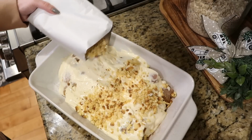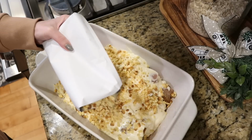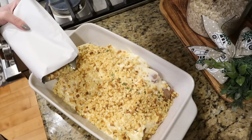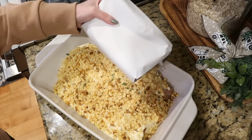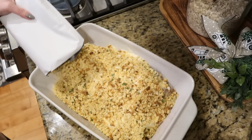And then I'm going to take maybe 4 or 5 tablespoons of butter and just drop it right there on top. And then we are going to bake this in a 400-degree oven for about 50 to 60 minutes.